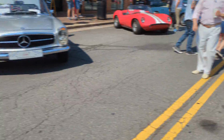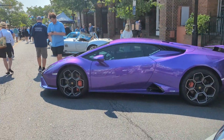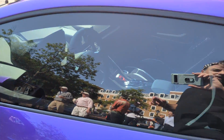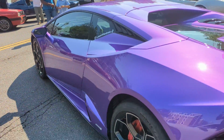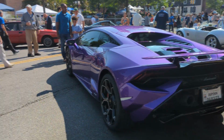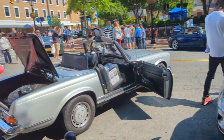Let's see. What else we got here? Beautiful Lamborghini. Purple over-the-top Lamborghini here. Love it. Absolutely love it. Looks like you just got it, too. Out of St. Louis. There you go. Nice looking Porsche GT3. We saw a GT3 RS.